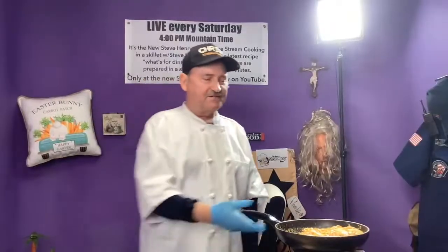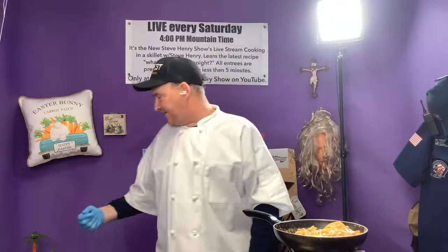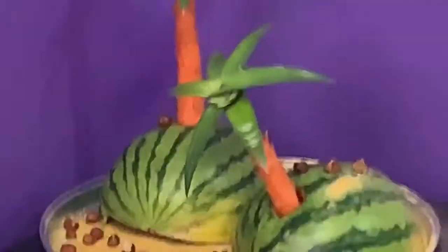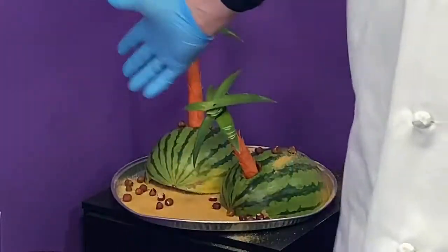That's one of our little surprises today. We're going to show you how to make the other one, which is incredible. It sits behind me right there. This is a palm garden forest with watermelon and the palm trees. Everything edible. That took 5 minutes.